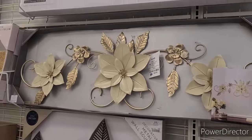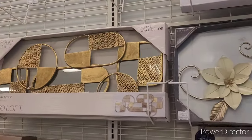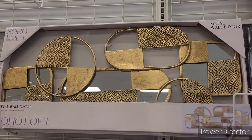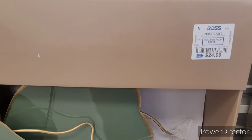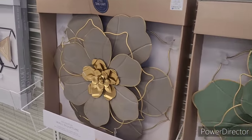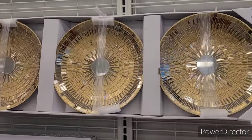And then they have this one over here, that one up there. I like this little mirror piece. I want to say I seen it last time through one of the other walkthroughs, but I could be wrong. And I love these flowers. Look at that beautiful, beautiful jade and gold. Oh my gosh, I absolutely love that. And then they have the, what is it? Maybe a grayish gold. And then these were nice.